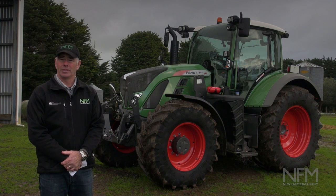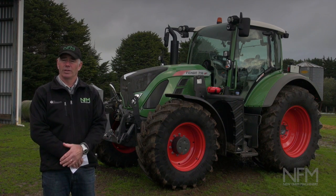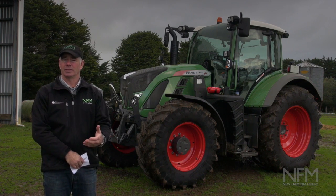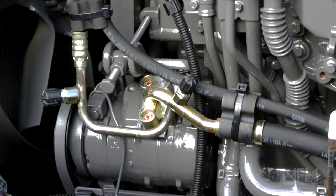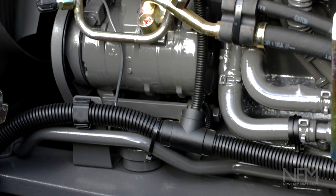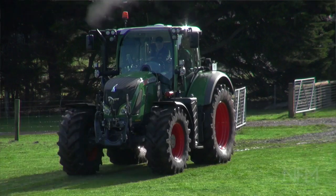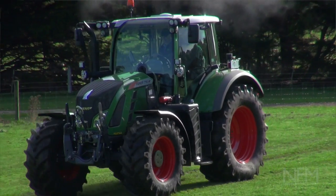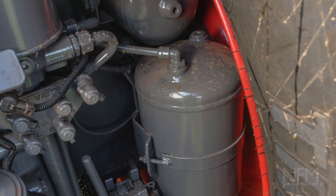Once I'm in the cab and the engine's running, I notice it's really quiet in there and you virtually get no engine noise. And contributing to this is the fact that the engine is independently mounted on rubber mounts to a rigid chassis. Another contributing factor is that the cabin is mounted on airbag suspension.